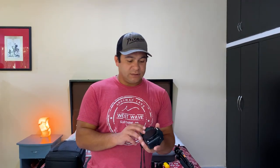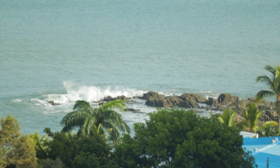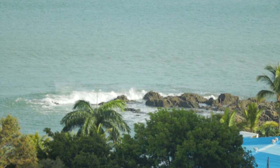The Canon M50 is really great as it shoots in 4K. With that, you will have a bit of a crop factor and lose the image stabilization, but we find that 1080p works just great for us. We also have up to 60 frames per second at 1080p, so it's got some slow motion capabilities as well. Also up to 120 frames per second if you're willing to go down to 720p.